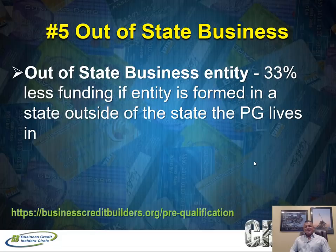Okay, so this is a perfect example. You have a business that's incorporated in California, let's say, and you're the owner. You live in California, but you have a credit partner that you're going to use with the company that lives in, let's say, Florida. So the credit partner lives in Florida, but is the credit partner for the company that was incorporated in California. You're going to get 33% less in funding because of that.